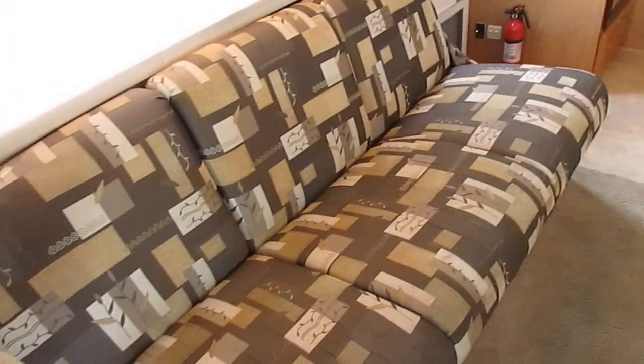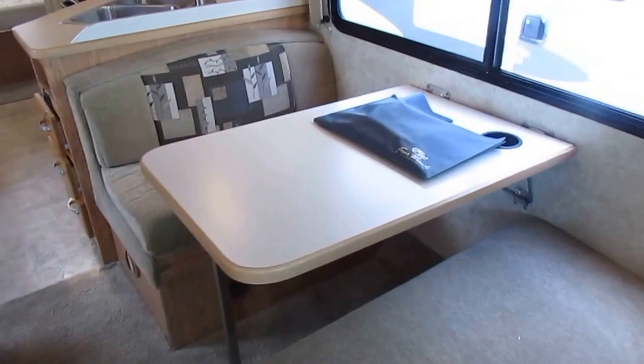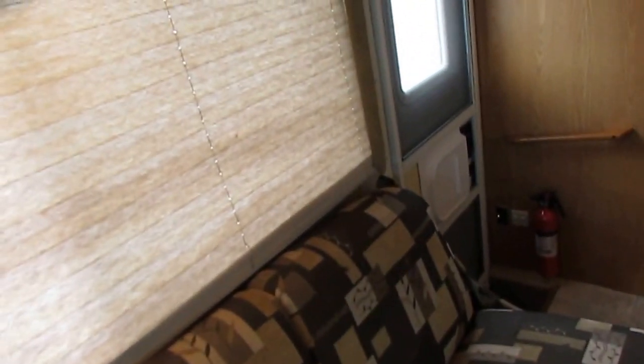And you do have a sleeper sofa that makes a bed. Table booth makes a bed. There's your books and manuals. One blind that we've got to restring and fix, which we do. That's part of our checkout. We check all the day-night shades and we restring them if they're broken, which is a pretty common thing with these day-night shades.